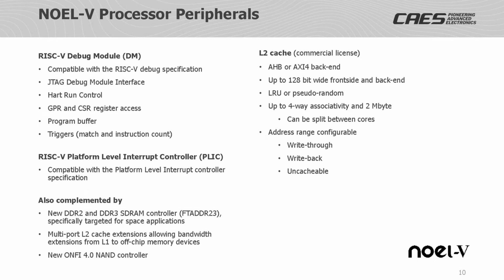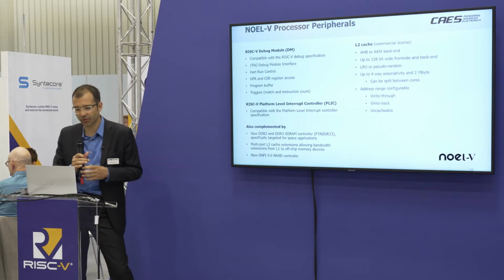There's also a number of other notable IP that we have developed at the same time, which is some DDR and DDR3 SDRAM controller, also a NAND flash controller that supports ONFI 4.0, I think is worth mentioning.